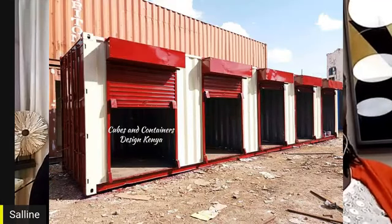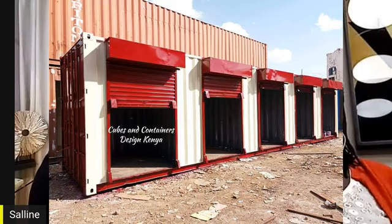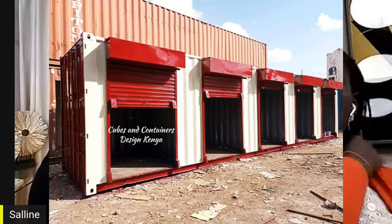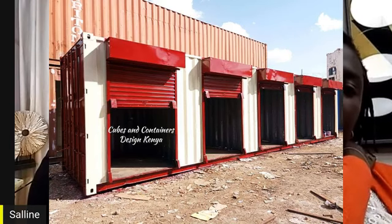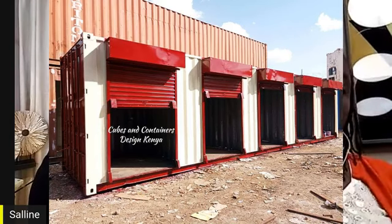So Grace, you are telling us that if I want a 40-foot container fabricated into 5 shops with the roller shutter, transported to Kisumu and offloaded on site, I'm looking at about 730,000, right? I bought it from you, you have painted it, done the paint work and the wiring work, loading and offloading. It's going to cost me about 720, 730. That's what you're saying.